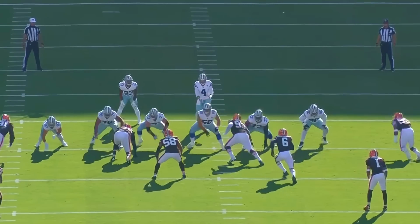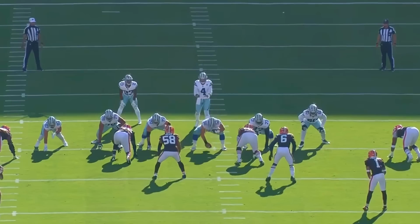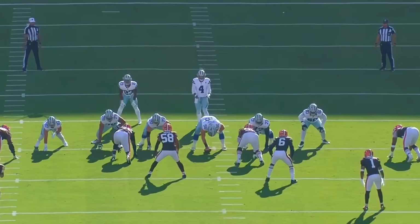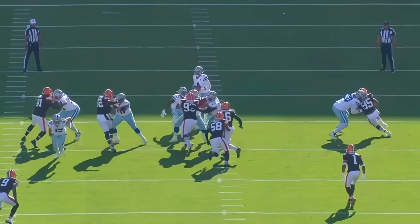He's going to recognize that, hey, maybe I didn't get far enough in my set. Maybe I went too far towards Garrett. Maybe I should have gotten more vertical. Maybe I should have gotten to my landmark faster. Maybe the hand placement isn't perfect. Personally, I don't think it's the hand placement. I think he just doesn't hit his landmark.